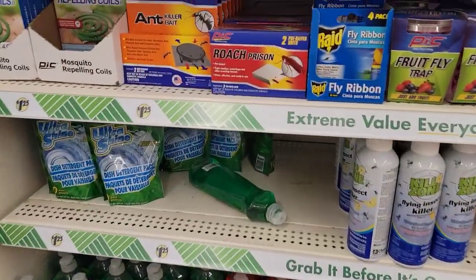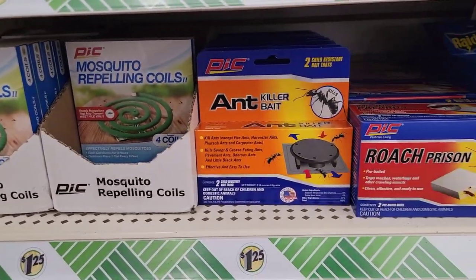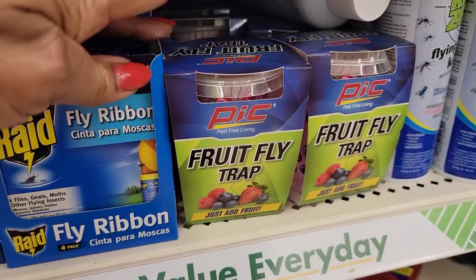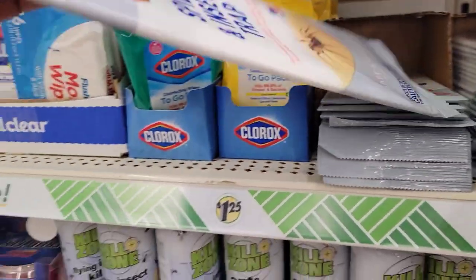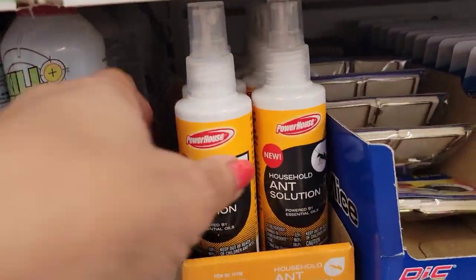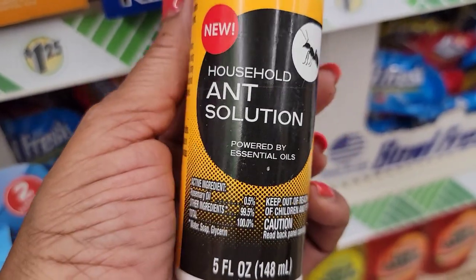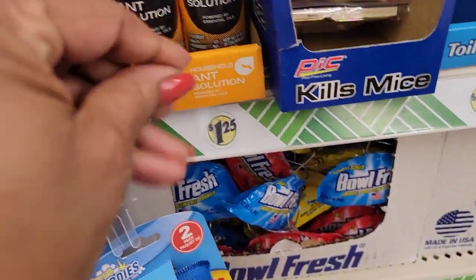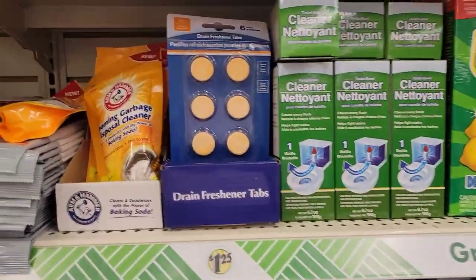Okay, cool. A lot of the insect stuff coming out. We've got the mosquito repellent, ant bait, roach prisons, fly ribbon, the, what do you call it, fruit fly traps, flying insect killer, ant and roach killer. We've got these up here. Trap and kill, spider. I think I hauled those before. Yes, I did. This is new. I hadn't seen this. This is Powerhouse Household Ant Solution. Powered by essential oils. Well, that's interesting. But this jar or thing, I think, spilled because it's kind of greasy. But yeah. So I'm seeing all this new stuff.